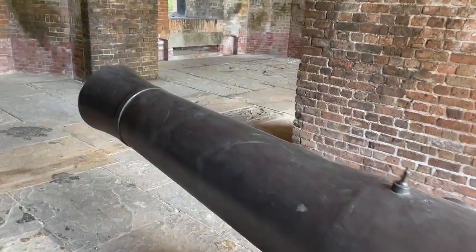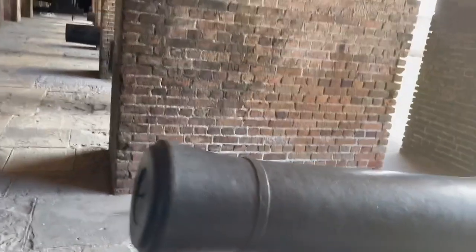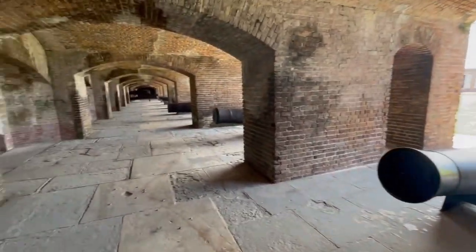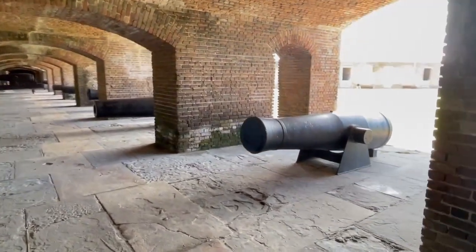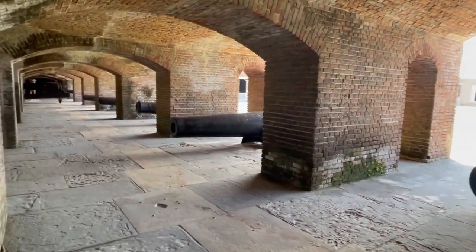The fort's 140 guns were a huge deterrent for any Confederate hopes of retaking Key West. The guns were last manned during the Spanish-American War. During a modernization period before the Spanish-American War, a desalination system was installed along with plumbing for sewage.